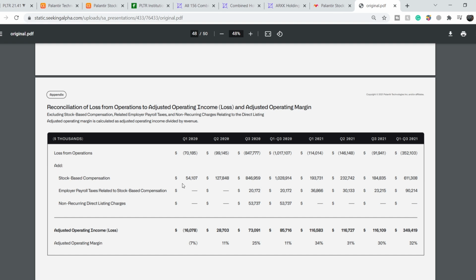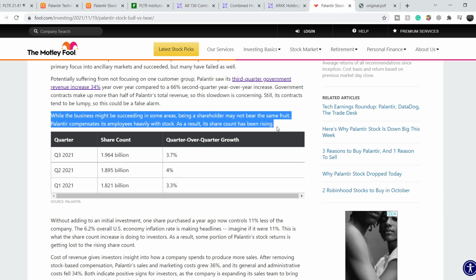This is the exact amounts of their stock-based compensation, and in Q1 2020 it was $54.1 million. Next, Q2 2020, $127.8 million. Next, Q3 2020, $846.9 million. The numbers are increasing, and the total amount of this stock-based compensation is more than $1 billion from Q1 to Q3 2020. And for now, let me show you this number. The total amount for Q1 to Q3 is only $611.3 million. About a 50% reduction from this number. And it is a very good sign, because all of these numbers show us that they reduce this stock-based compensation. And with the increase in revenue, these numbers become less important. So, that's why I think it is also not a real bad sign for the company for now.